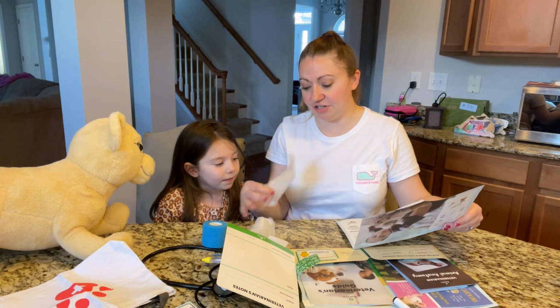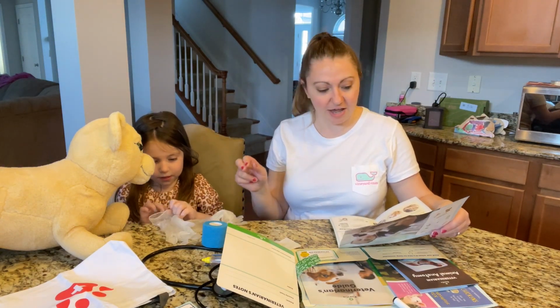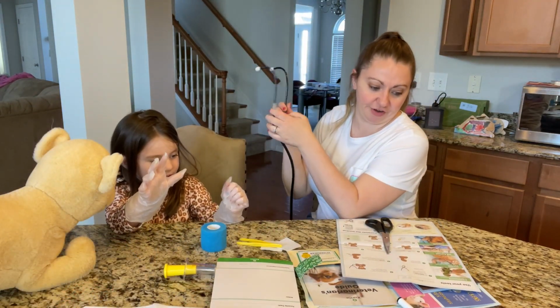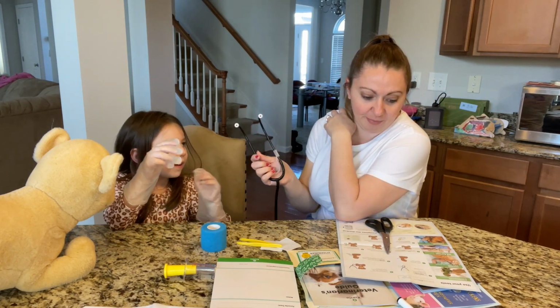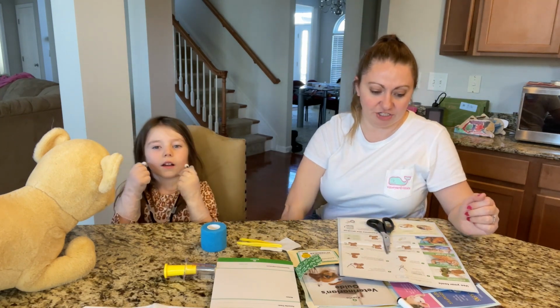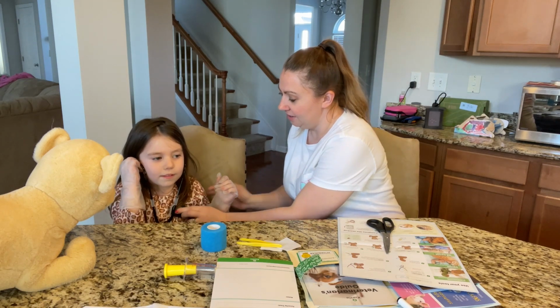But you gotta put your gloves on to keep you and your patients safe. Put those on. I'll get you some scissors to cut. We're gonna use the stethoscope to hear the breathing and heartbeat. Put your earbuds of the stethoscope in your ears and rest the chest piece on your chest. Listen, you can hear your heartbeat. You ready? Do you hear it?